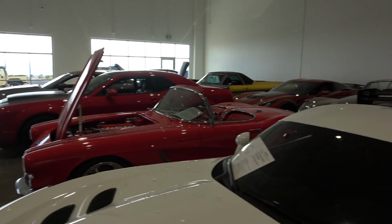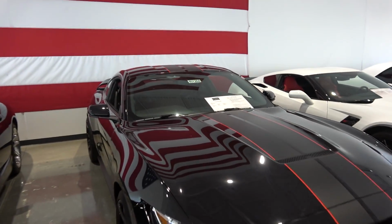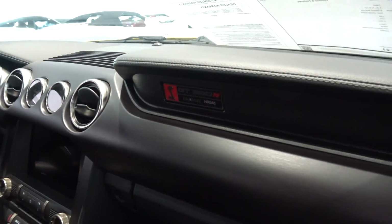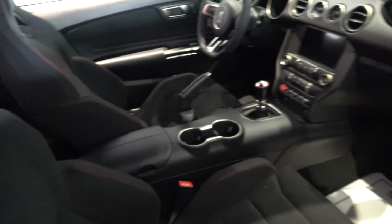Currently here in the rear section of the CNC Motors warehouse, we got the 350Rs. There's two of them, one in black and one in yellow right over here. Pretty sick. Of course, you got the badge right in the interior right over here. Look at that. Boom. Yellow looks all right. Not my color of choice. I'm looking for a blue one. That would be nice with a black stripe with the red outlining on the outside right there. 6-speed manual. These things are beast.